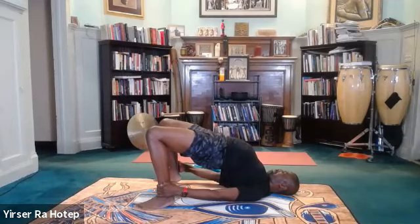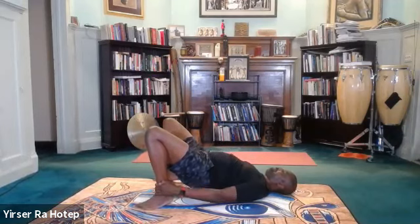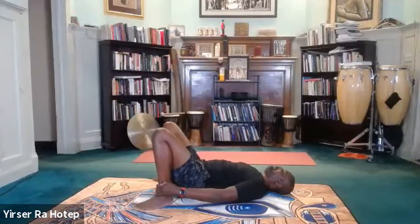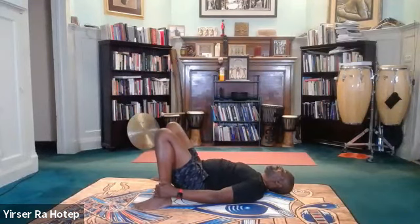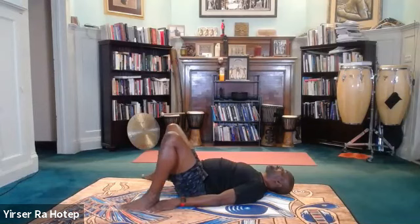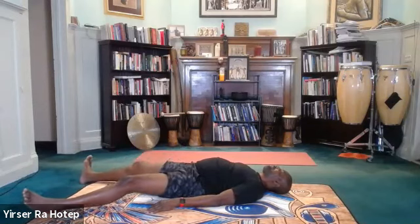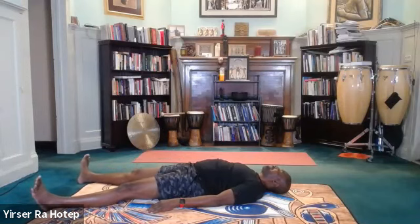Breathe in, breathe out, breathe in. Exhale yourself down, releasing. Spine all the way flat. Inhale. And as you exhale, let go of your legs, let your legs slide down. Your feet are shoulders width apart.